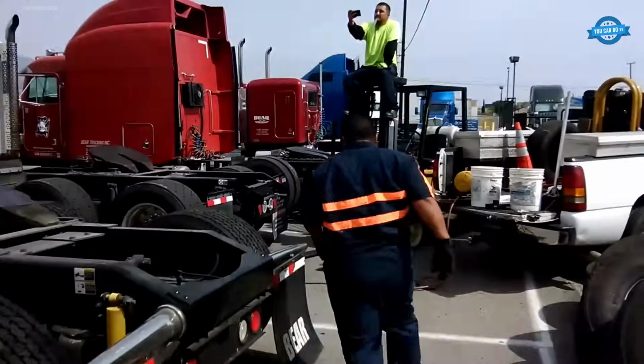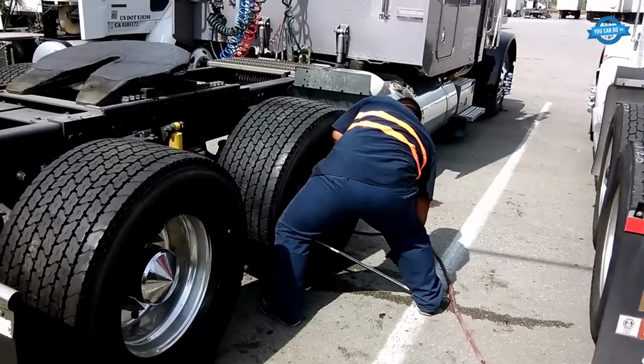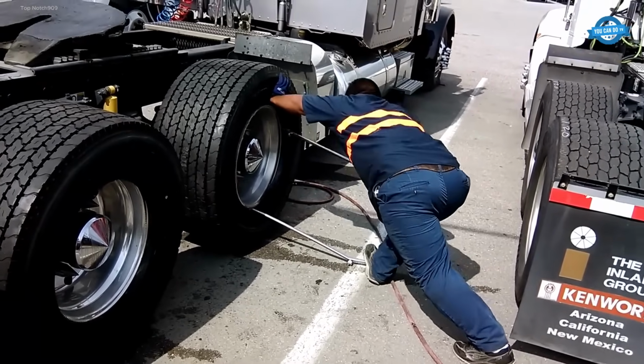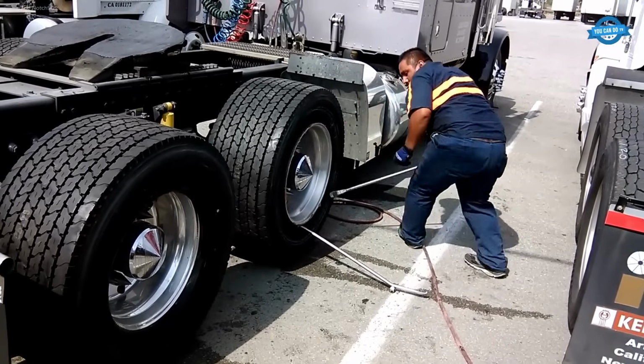To ensure the wheel seats properly, he uses a long tire iron to make fine adjustments. He inserts the tool between the rim and hub flange, prying and nudging the wheel gently to center it. The tire iron is used repeatedly on opposite sides to evenly adjust the fit.